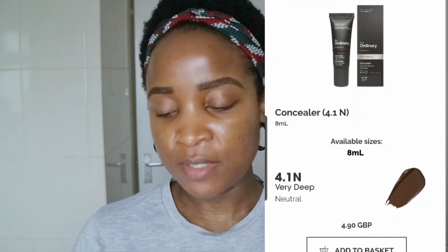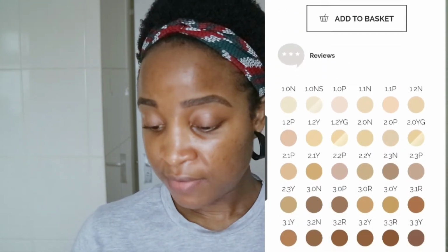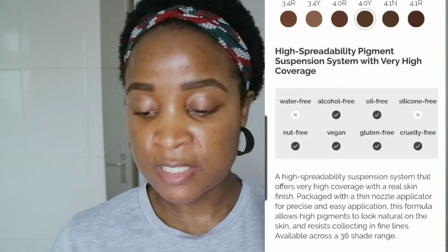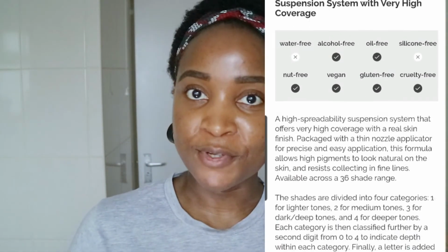So because of that, in fact, let's wind back a bit. Let's read the claims. Like I said, the price of this is £4.90. You get 8 ml of product, and it's officially called the High-Spreadability Pigment Suspension System with a very high coverage. Desium, you know how they do. They have very complicated names and very complicated descriptions for things, which doesn't necessarily make it easier to digest for the ordinary person.